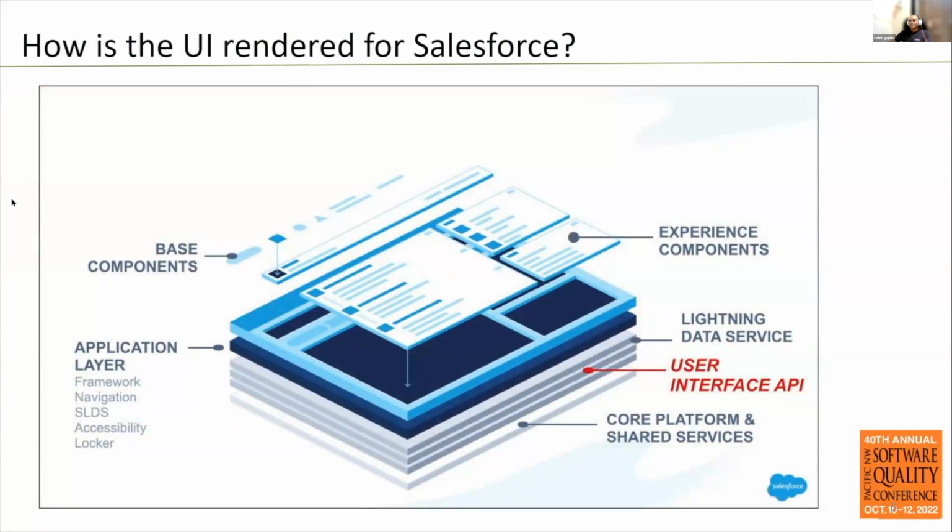So this is the slide around how UI is rendered for Salesforce. Think of it as the layers on a hamburger. There's the bottom layer, that's the core platform and shared services. So you can think of it as an entire application, right? There's this backend, the middleware, and the front end. Salesforce has this core platform, on top of which it has the application layer, which drives this one pipe, if I'm allowed to say that, called the UI API, User Interface API, which drives the Lightning data services, and then which drives the base components and the experience components.